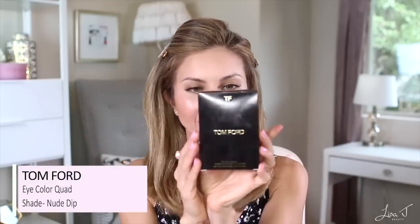Okay, so next we're going to move on to the eyes. We are going to be playing with the Tom Ford Eye Color Quad palette. I got the shade Nude Dip. I have seriously been lusting over this product for probably a year. I have come so close to purchasing it so many times, and I don't know what got into me the other day, but I was like, I am going to get this product.